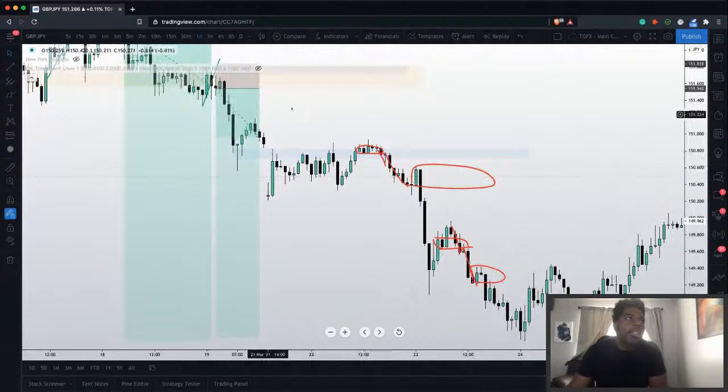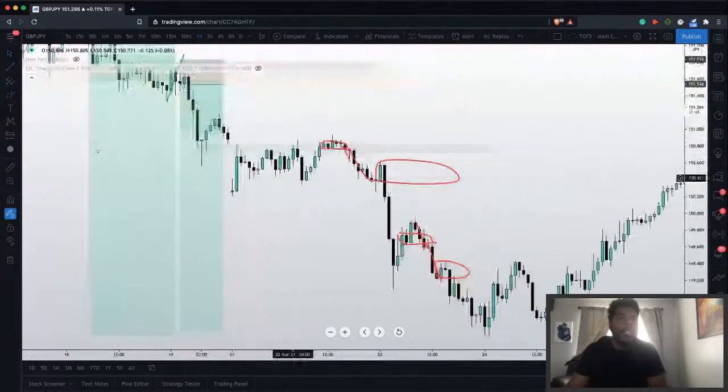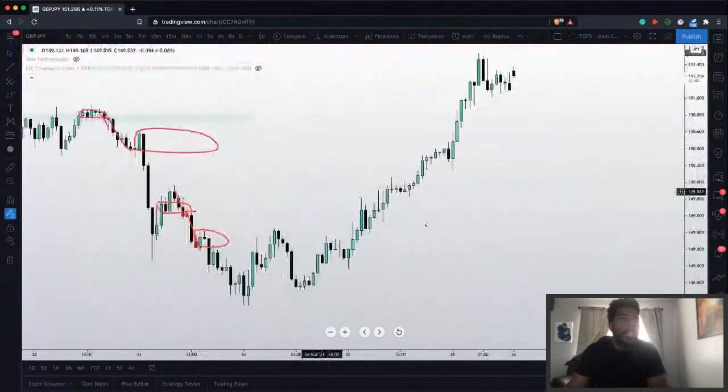Same thing over here. I don't want to be sitting when price is just in equilibrium and it's not doing much. I want to get in right before the move happens. And that's what the strategy teaches us how to do, off the retest of these zones. All right, so let's go ahead and clear the chart and we'll mark up current price action on GJ.